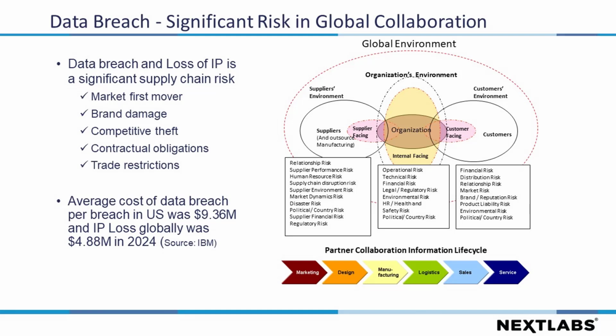When companies collaborate with supply chain partners without proper security measures, they expose themselves to operational disruptions, data leakage or misuse, reduced visibility, and degraded performance across the supply chain. This is especially true in global collaboration scenarios where the risk of data exposure is elevated. Now, let's see in detail the risk in the partner collaboration information lifecycle.